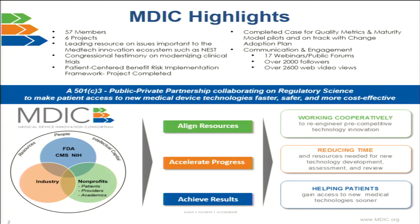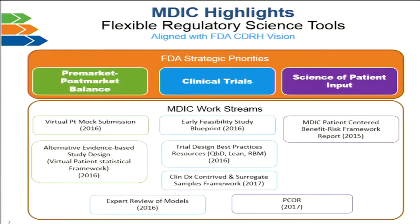We are a membership organization. We have 57 members, and the way that we do work is we have a board that identifies projects. Currently, we have 6 projects, and those projects work on creating methods, tools, and processes for developing evidence of safety, efficacy, and performance. Those projects are staffed largely by volunteers, and they demonstrate and reduce to practice regulatory science concepts.